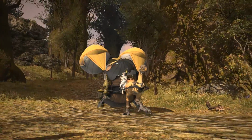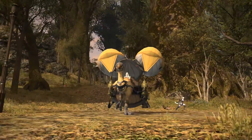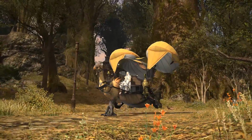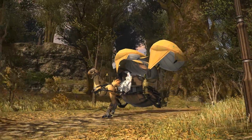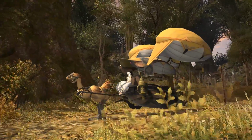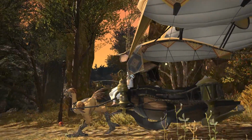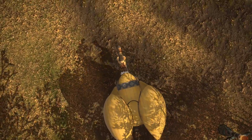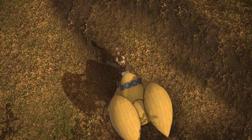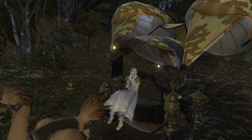And what better way to end this than to show it off here, going through Gridania, which is where I first saw this at least at the start of the game, because I started in Gridania being a conjurer. It brings back so many great memories. Technically, it's the first mount that we ever see in the game, isn't it, if you think about it? Absolutely fantastic. And obviously at night time, the little lanterns come alight on the actual carriage, which is adorable.